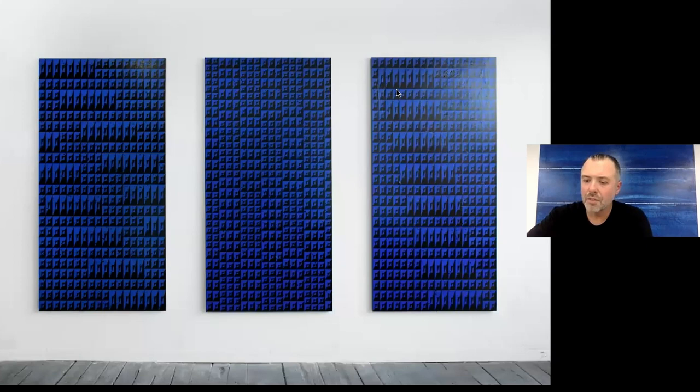These three are titled Rush Hour 1, 2, and 3, from 2016 as well. Here I was really focused on trying to create movement within the system. The parameters of this self-inflicted system have always been really fascinating to me. So I'm always pushing and pulling within that.